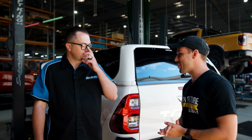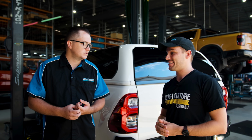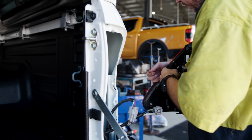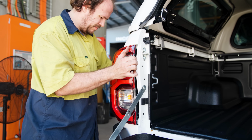Yeah, I can certainly agree, because Motorculture Australia has had one before, and to say the least, they are an absolute menace. Now, can you walk us through what are the steps that go into doing this full conversion? So with this, we start with the rear end.